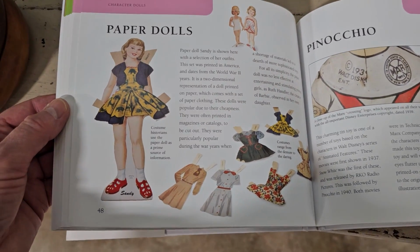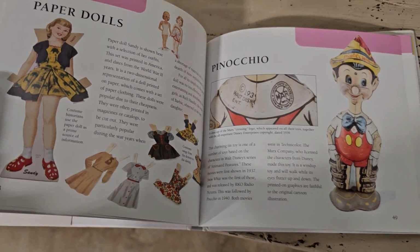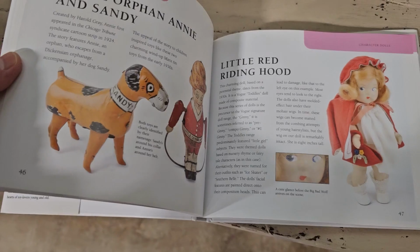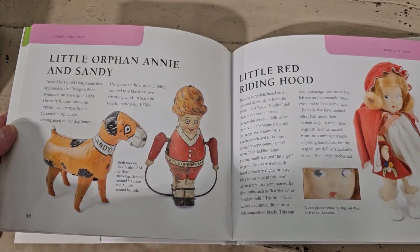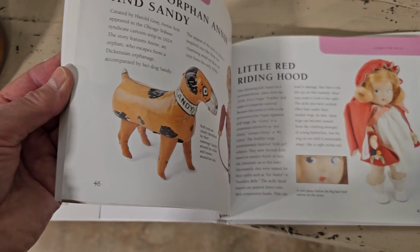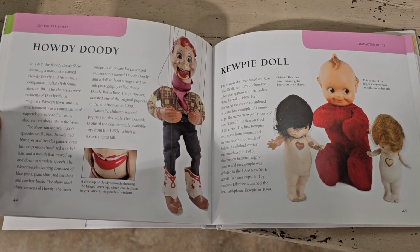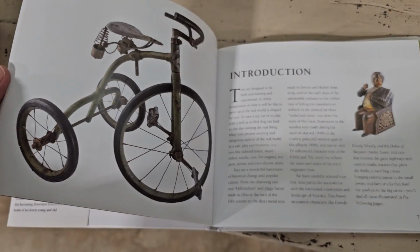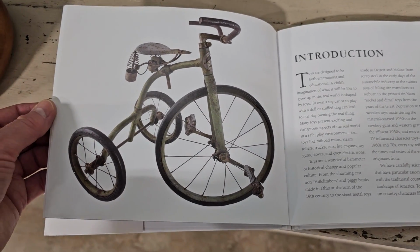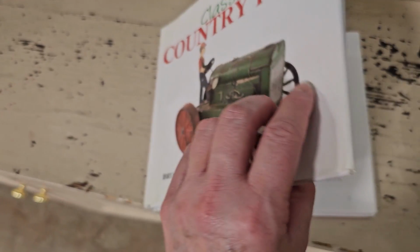We talked about paper dolls. That was some of just my favorite things to get. I loved paper dolls. And I think I had a little tricycle like that. Mine was red and white. Oh, that just brings back such good memories.